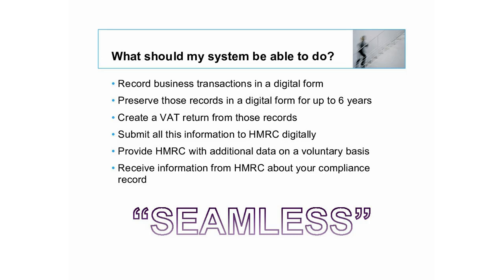So no, even if you are using software currently to maintain your business records, if you are then using that to generate your VAT figures and then are manually keying those into HMRC's gateway, that won't be compliant for MTD for VAT from next year. It needs to be a seamless, direct submission of the VAT return from the software itself.